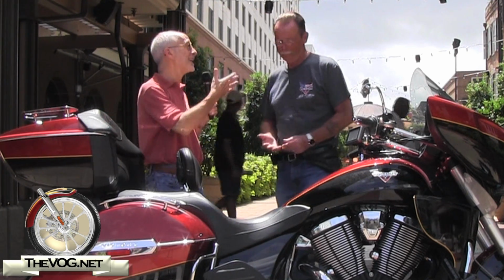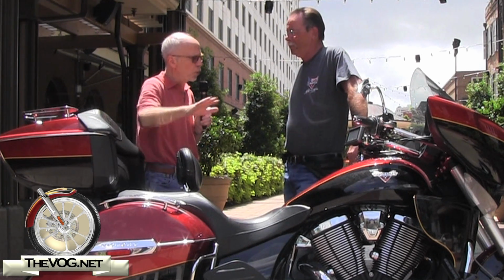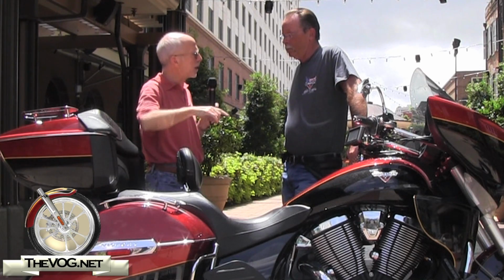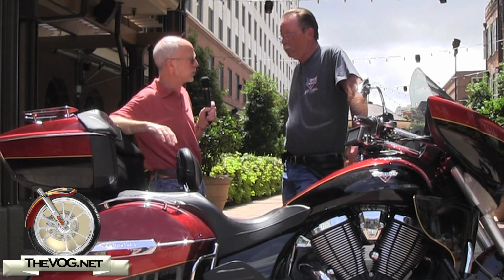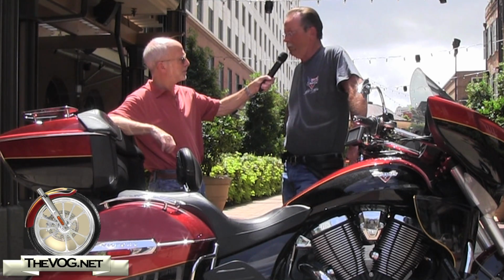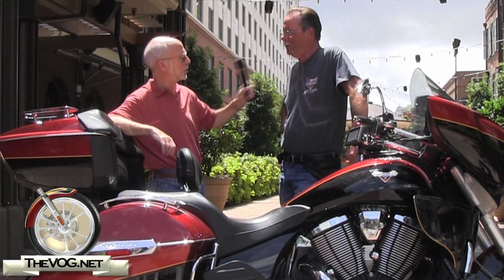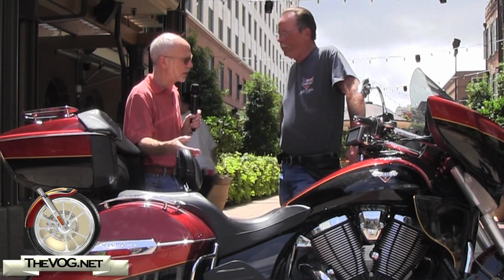Well, you got to admit, that is a great attractive price, and I do understand your opinion of it. Would you buy this bike again, or would you buy a cross-country tour if you had to pick between the two? I'm not really impressed with the colors on most of the cross-country tour standards, so I would go for this again. So the paint quality, in your mind, is worth the extra money.